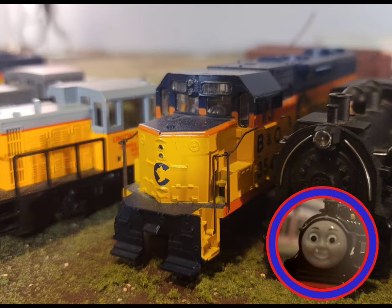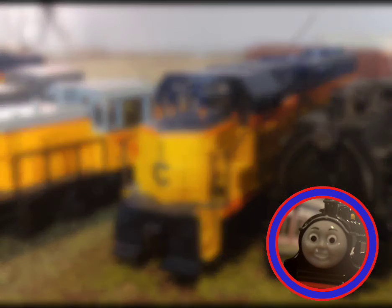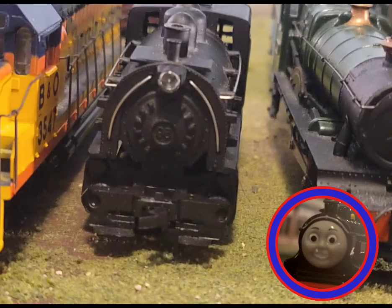Next up, we got my Athearn GP35. This engine is my first HO scale engine. It was the numero uno. I don't plan on fitting it with DCC because these Athearn units are known to be pretty inaccurate, because the long hood is pretty thick and it's not really prototypical. So yeah.